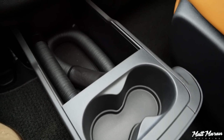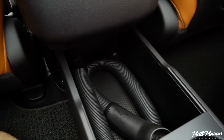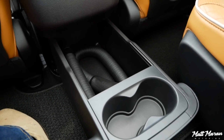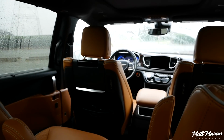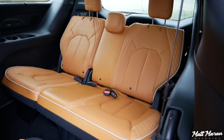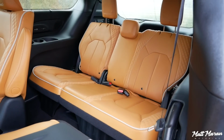You also see a huge cubby that you can see they do store the Stow 'n Vac vacuum hose in there, but you can of course take that out and use it for whatever you'd like. So that's all great. And the way those seats are set up, it is very easy to walk through the middle there. Of course, you have plenty of space, especially with those armrests up. As far as getting into that third row, there's a couple of ways you could just walk through the middle. You can also flip that second row out of the way there with that little handle right there.